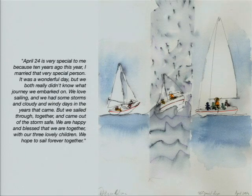For example, this one was a woman, I think, who said, April 24, we married, we love sailing, but we had some cloudy storms, but we sailed through, and now we have 3 children. And so this is his representation. This is interesting because I think it has this community aspect about it.